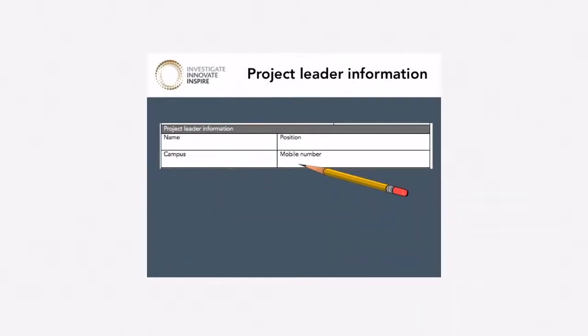The second section asks you to record information about yourself. Please note that if you decide to have 2 co-leaders, you will need to list both people in this section. Most of our past projects have had a single project leader, but 2 have involved co-leaders. If you choose to have co-leaders, it should be on the basis that both leaders will be highly involved in the project. And please note that a project led by co-leaders must still have a project team.